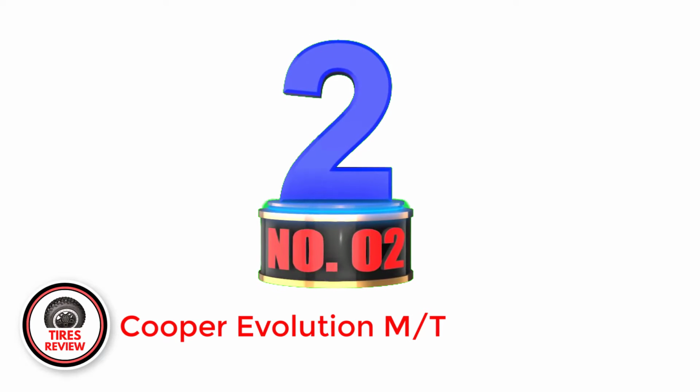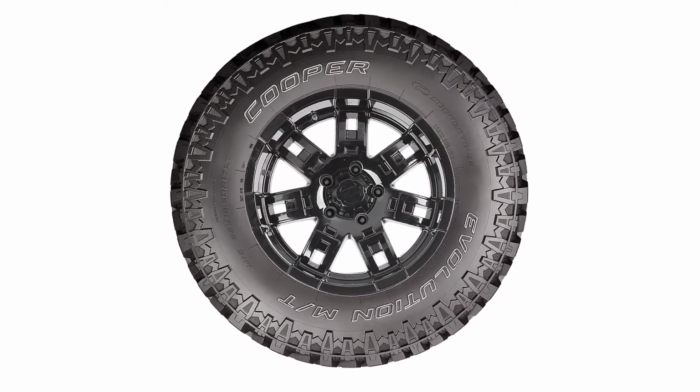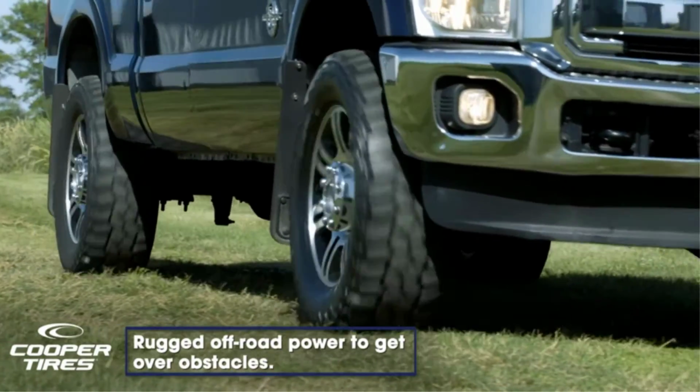The Cooper Evolution MT is the cheapest mud tire on the list. However, its quality is equal to any name on the list. The tires meet both my on-road and off-road driving needs well. Many people think that mud tires are not safe on public roads at high speeds. Yet, Evolution MT proved the opposite.